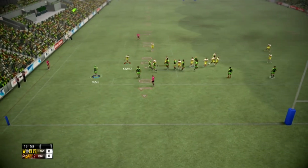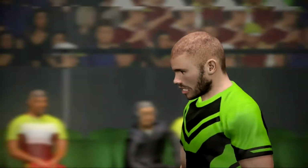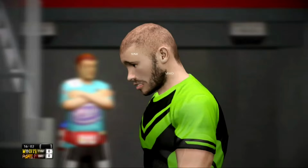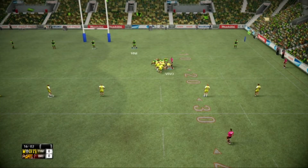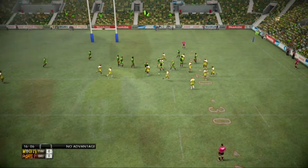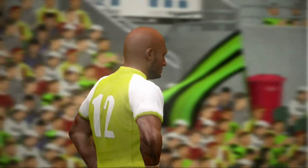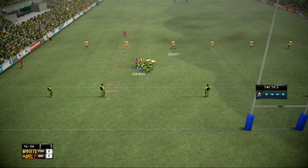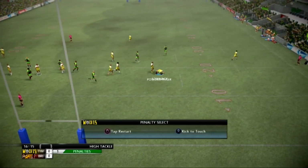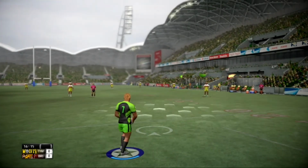Nanai. Referee's knock on there. Well, put that down as an incomplete set. Dude, what are you doing? It's a knock on. Poor control of the football. Coach will not be happy. Now Hobbs, careless tackle of that. He's gone way too high. That was lazy. Got him up around the chin.